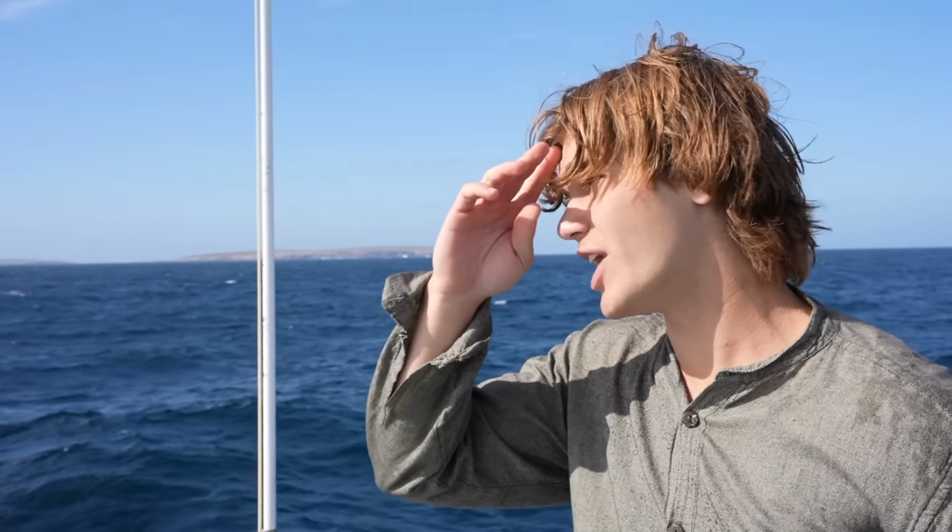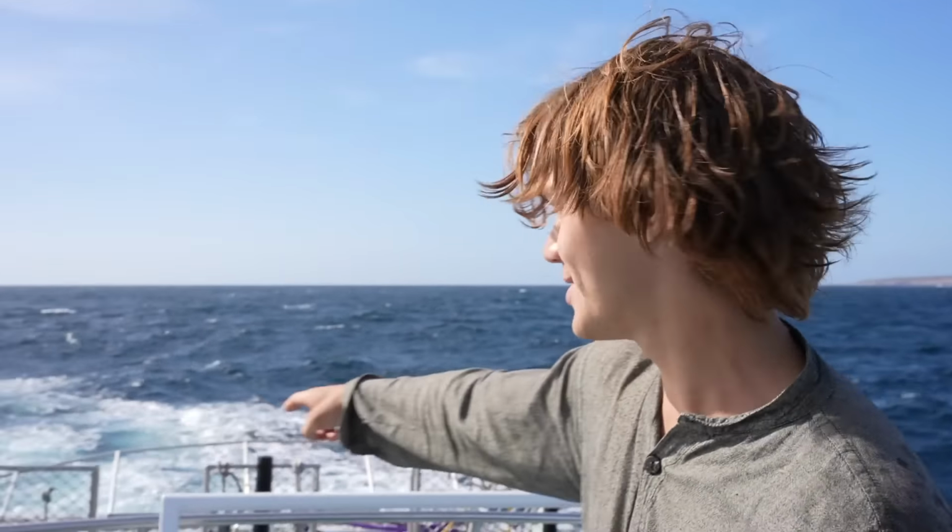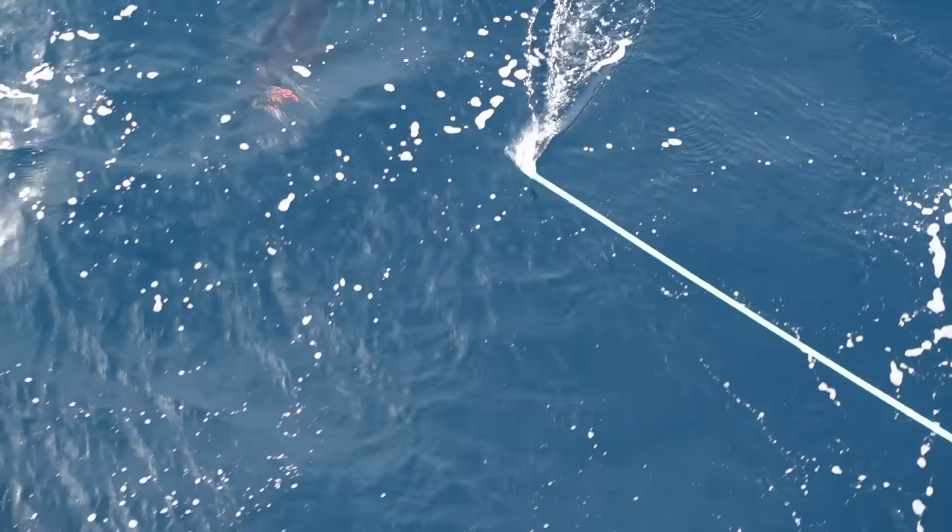So those islands over that way are the Neptune Islands. It's so crazy to think that beneath us and over there there's just big sharks swimming around, but what we're going to do is get over there, get in the cage and see if we can find any. Oh, he's onto a fish. Yeah, film this.